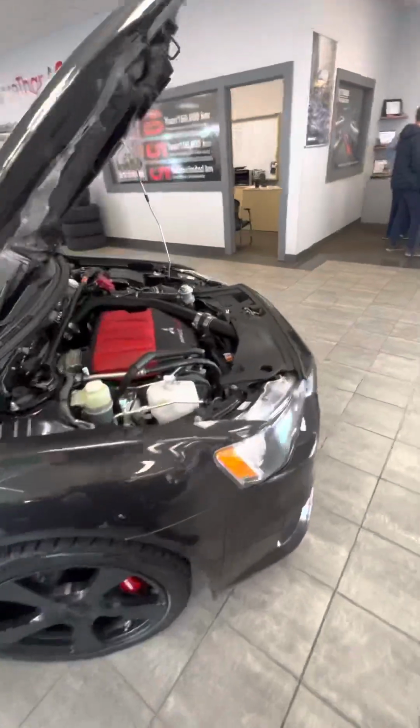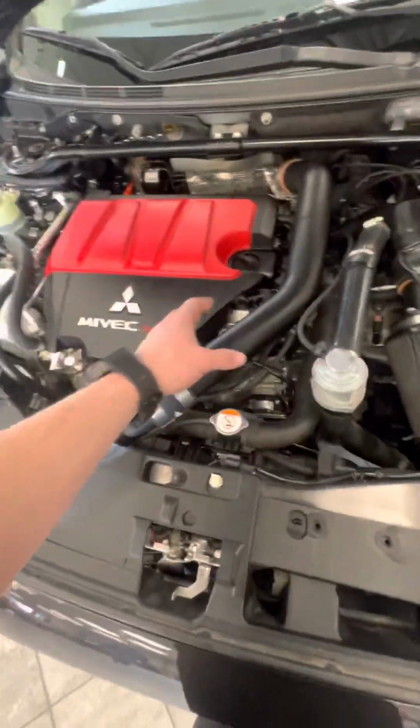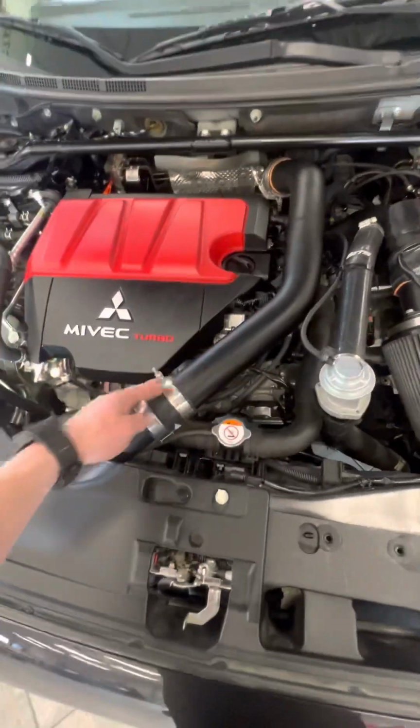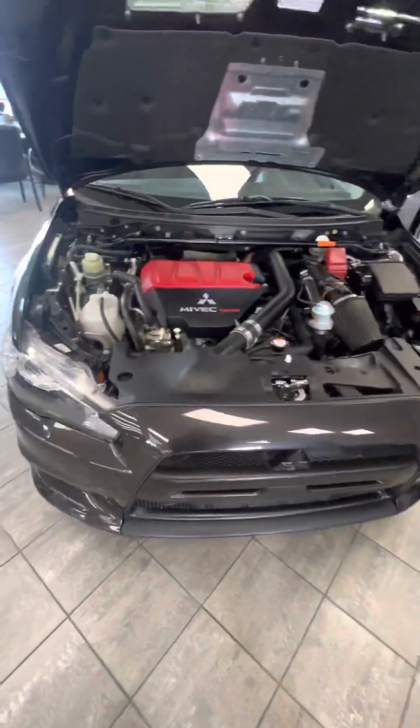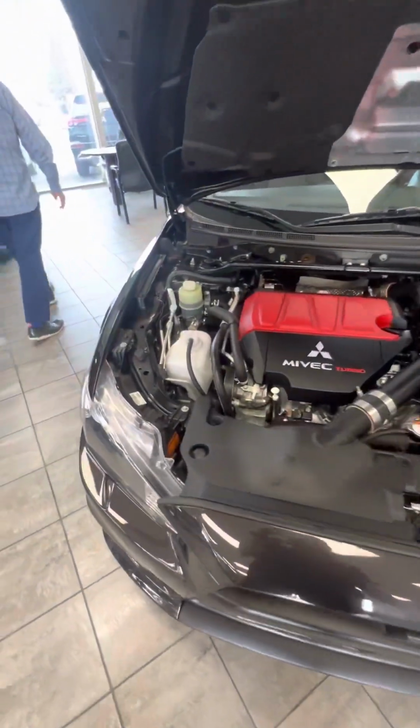Under the hood, there's really not much done to it besides a cold air intake, piping for that, and then the intercooler down here, so better flow. This is the only thing on this. So exhaust, intercooler, intake. Other than that, completely stock.